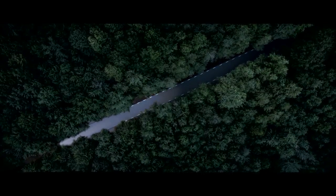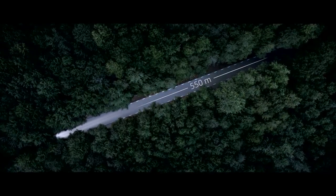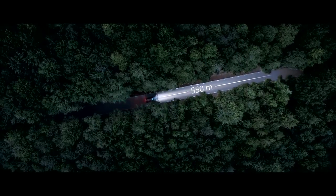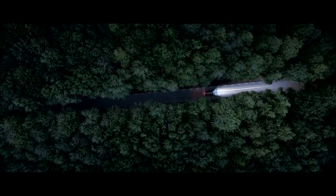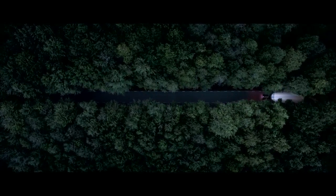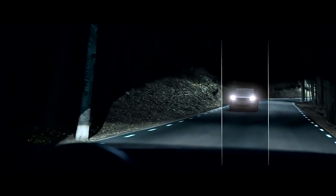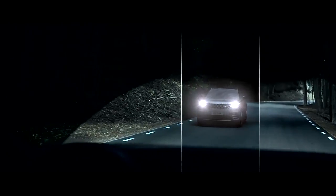The optional matrix laser LED headlamps deliver incredible visibility. Intelligent high beam assist maximizes the number of high beam sections around oncoming traffic for ultimate visibility, whilst casting a shadow in front of oncoming vehicles for optimum safety.